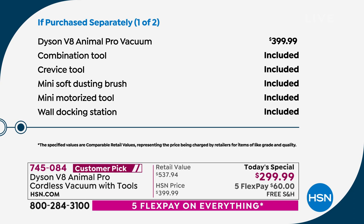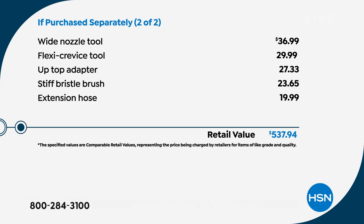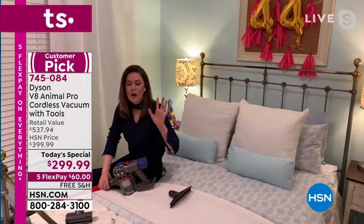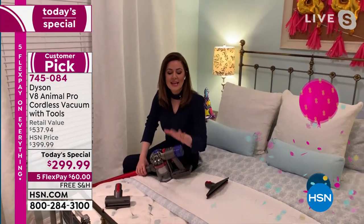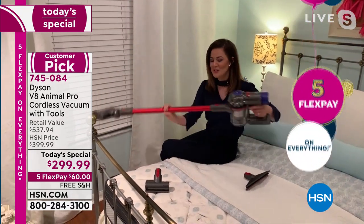Gemma, I love that we're including all of these tools, that we put this together. It really is a complete home cleaning solution, right? Absolutely. Not only can you go from floor to ceiling, but you can really tackle all those surfaces in between. And I've even brought you into our guest room. What I love to do when I change the sheets is actually vacuum the mattress. Now, I don't use the motor head that we use on the floor surface.